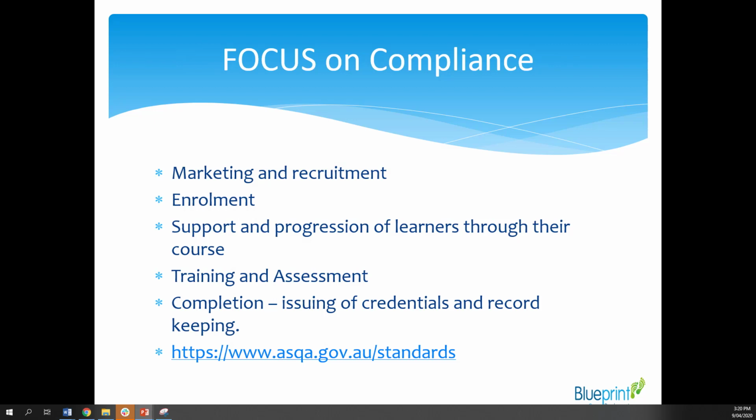The focus on compliance is to ensure a quality student learning experience. The 5 key phases of the student-centred approach are marketing and recruitment, enrolment, support and progression of learners through their course, training and assessment, and completion, including the issuing of credentials and the record keeping. You can go to the ASQA website and download the User's Guide, which is a comprehensive guide to assist all RTOs to understand their obligations and always be ready for audit. The website is asqa.gov.au/standards.